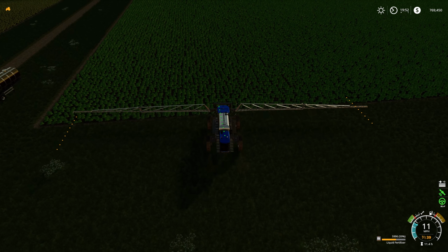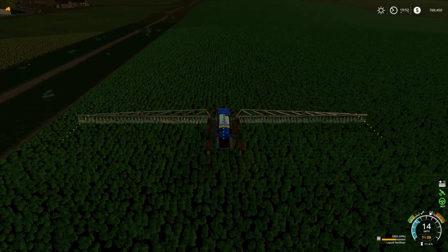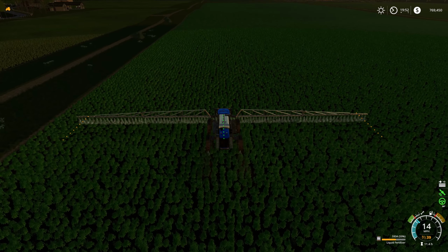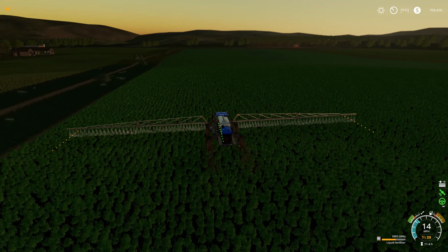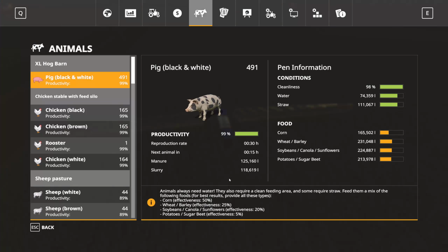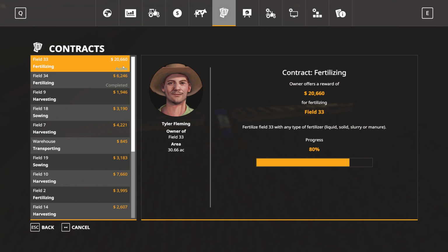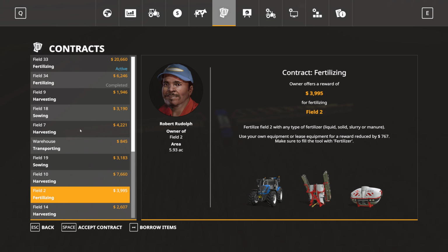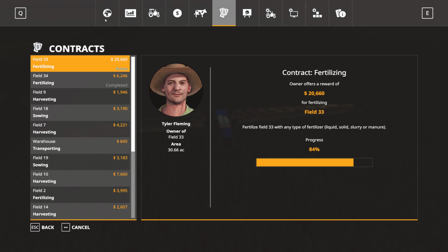Our contract should be just about up here. Not just about up, but just about finished. Once you get to the end of the strip here, and hopefully it's, I want to say I got like 6,500 for field 34, and I'm getting like 20,000 for this one. Oh, I can go in here while it's on cruise control, can I? Yeah, 20,000 and 6,000. So we'll just call it like 27 grand we'll get for a year. If field 35 popped up, that's like 35 grand I get for fertilizing that field.